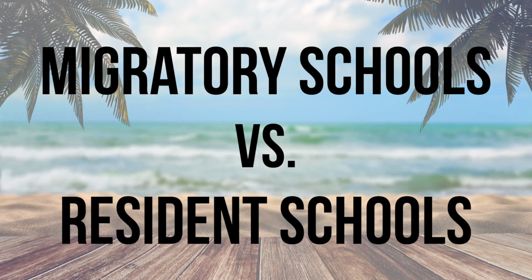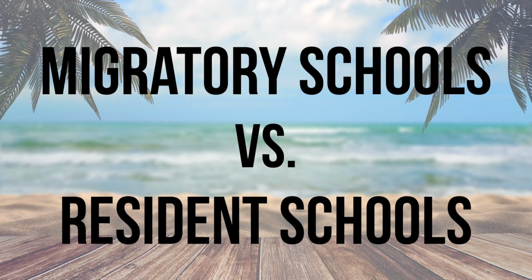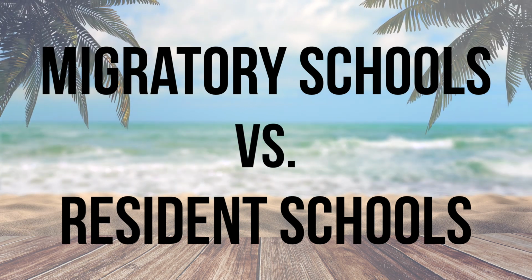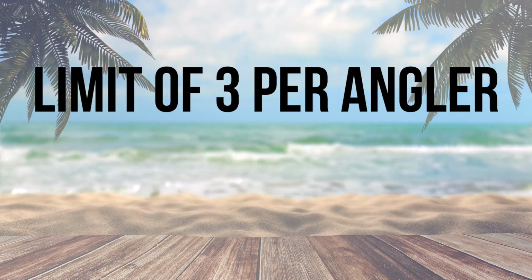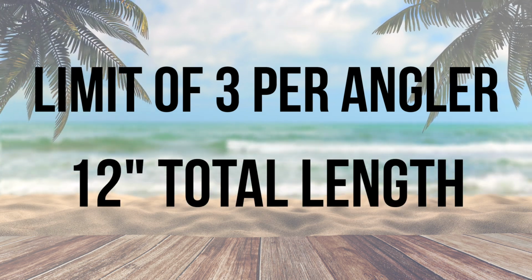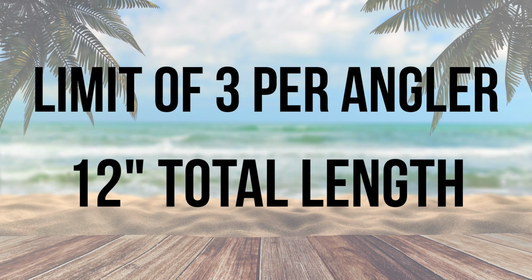Although the large schools of pompano relocate during the summer, there are resident schools that stay in the area and can be caught all year round. In Alabama, you can harvest 3 pompano per day with a minimum size limit of 12-inch total length.